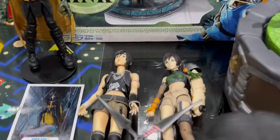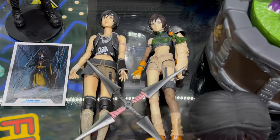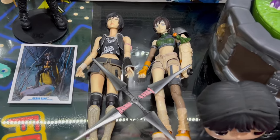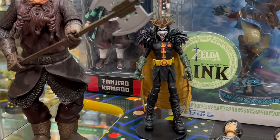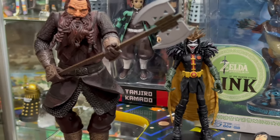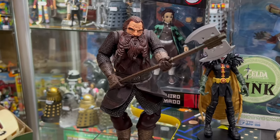And I'm assuming these two lovely ladies are from some fantasy kind of game of the Final variety. Not seen them before. Not really my bag, but I'm sure someone will love them. McFarlane Toys, the Robin King from the Death Metal Dark Knights type universe thing. Old Toy Biz 10 inch Lord of the Rings Gimli with his axe there.